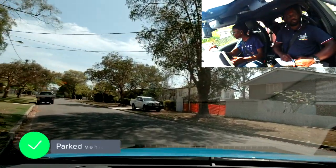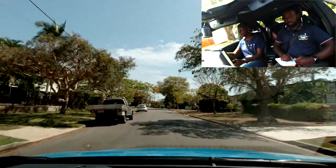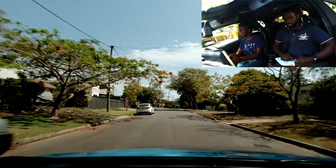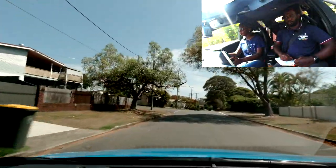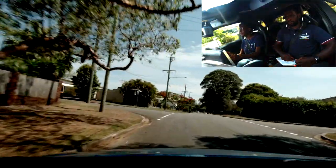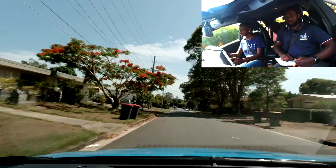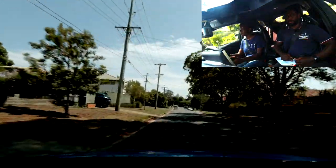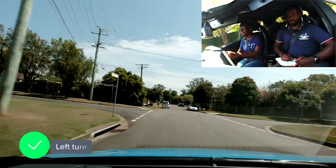Well done, leaving a safe gap between our vehicle and parked vehicles. I would like you to take the second road on your left. Good left turn.